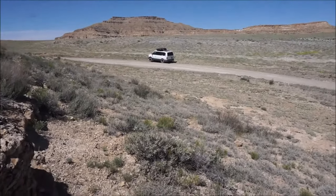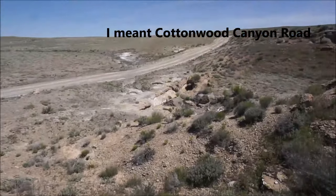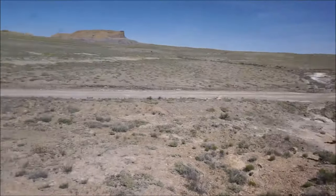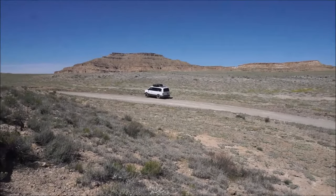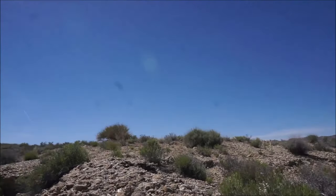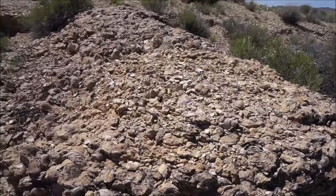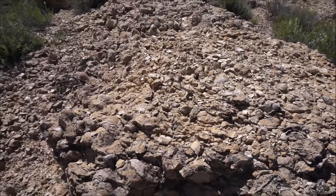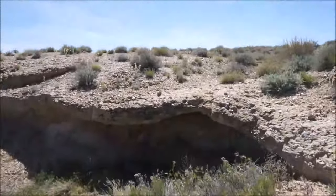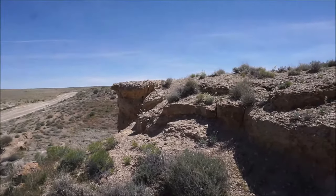I'm at about 3.4 miles up Cottonwood Wash from the southern end, and you come to this area where there's a wash. You gotta make sure you don't park where somebody will hit you coming over the brow of the hill. But there's this incredible Cretaceous oyster bed here, and it goes on for quite a ways down this wash.